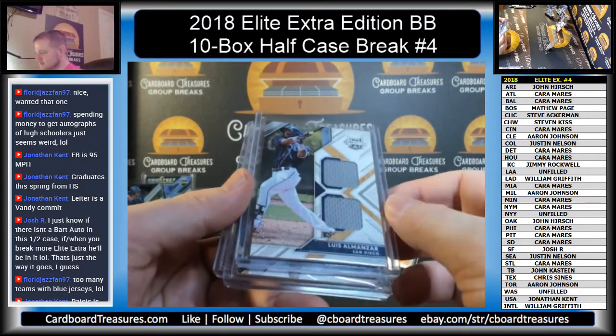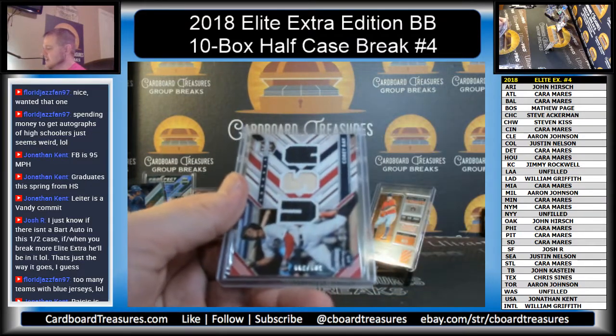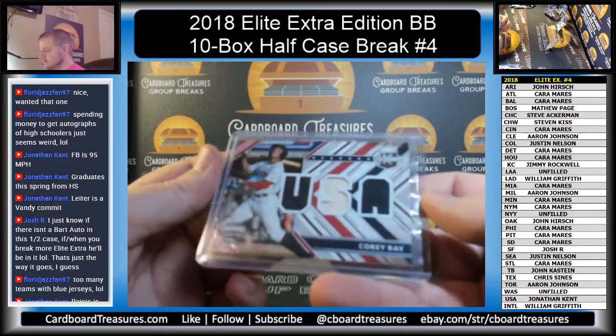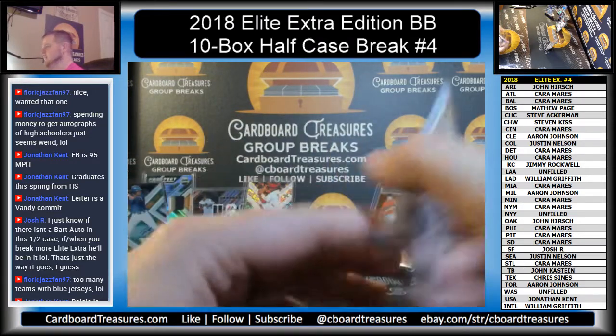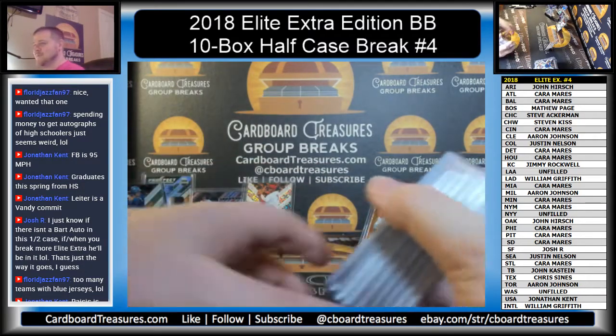Luis Almanzar, dual to 149, San Diego. James Nelson, jersey to 199, Miami. Corey Ray, jersey bat, jersey to 399 for USA. Some nice cards, heck of a start, but three of the five cards came out of the first box, three of the five up on the stands.